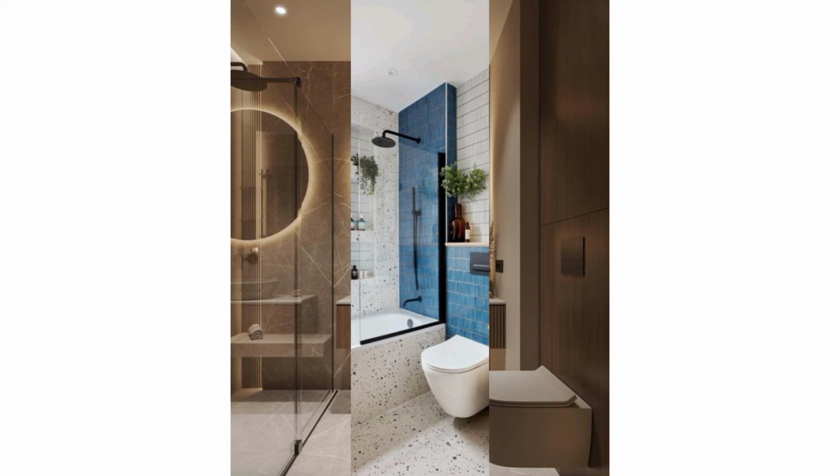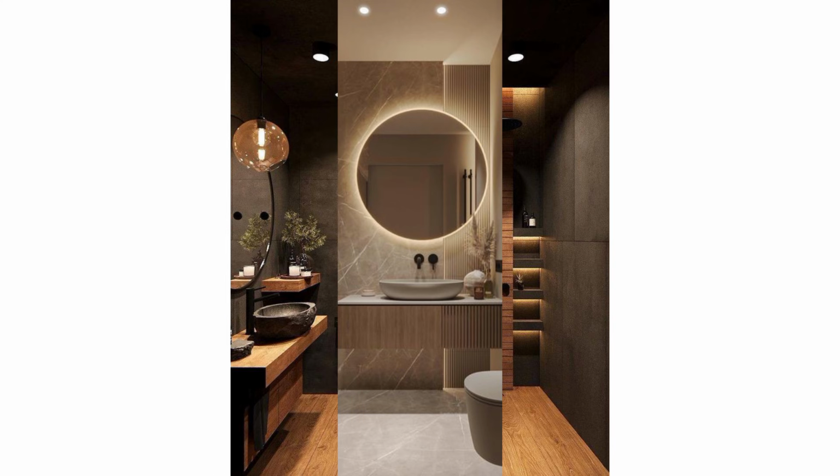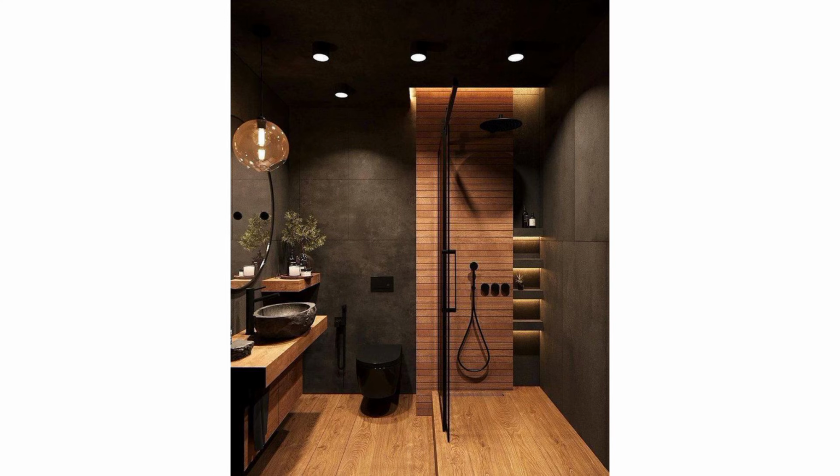"I watched a lot of period piece murder mysteries, and I knew I wanted a secret door," says Michelle L. Morby, the occupant of this fun powder room by Landed Interiors.